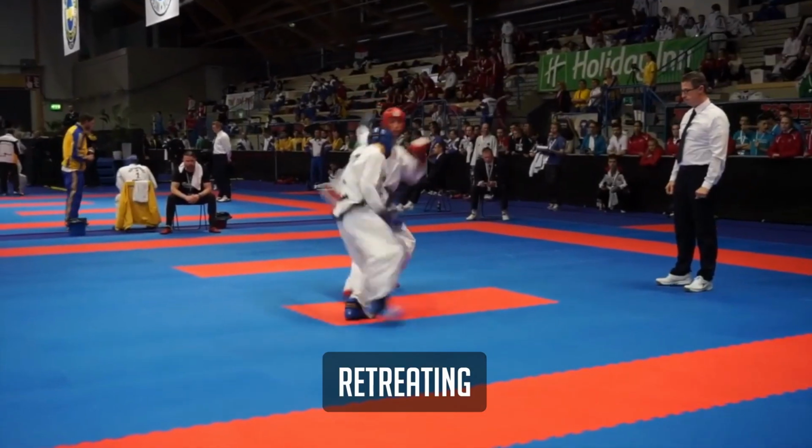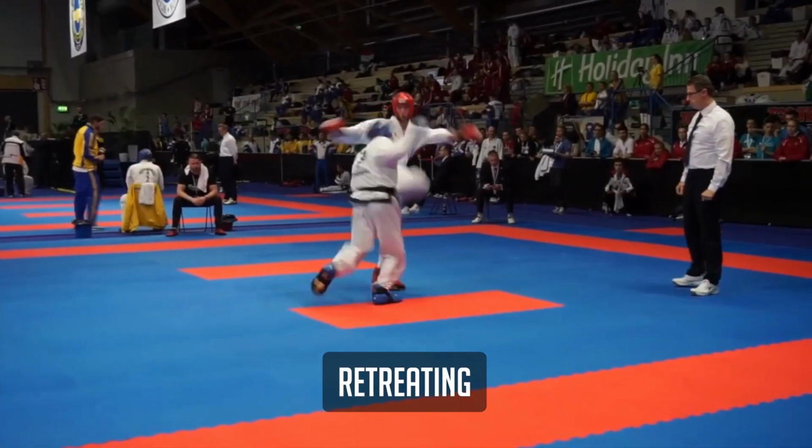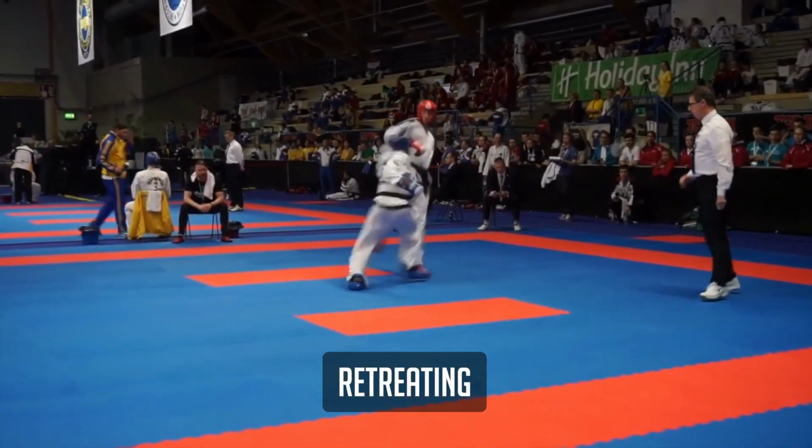Adam here has plenty of room to go backwards. Yes. He's obviously conceding ground, but he's still in the ring. So you have to land this kick in the ring. If you land it outside, it doesn't count. So you've got to be aware of that. And you have to also have that angle at the end of it.